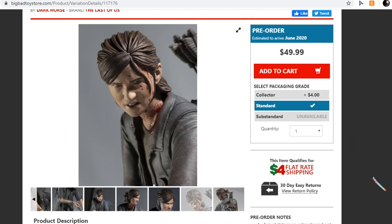But anyhow, we need a Joel. That's all I'm going to say. Because the only Joel statue I know of is the one that came with the first collector's edition. And then there's the 1/6 scale route. And then they're coming out with, and that's unofficial. And then they're coming out with the 1/12 scale, that's 6-inch Ellie and Joel from the first game. But we need more from the first game and the second game.